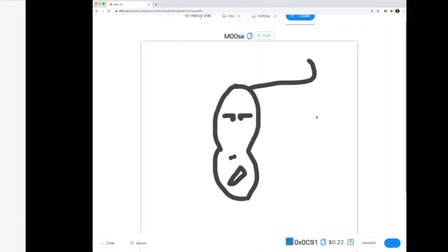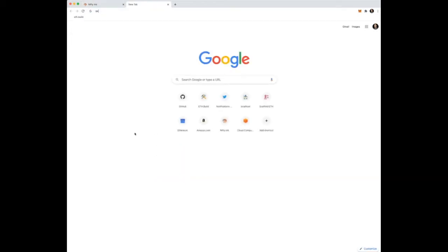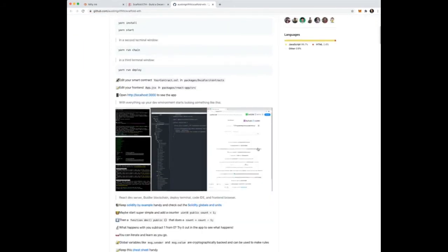That's a fine moose. Okay, so I've been in the space for a while now. I did some NFT stuff in the beginning. I'm working at the Ethereum Foundation right now, working with a lot of developers, and I'm building this thing called Scaffold ETH. It's a dev environment that lets you quickly iterate on Solidity. It tries to take care of as much of the work as it can for you.